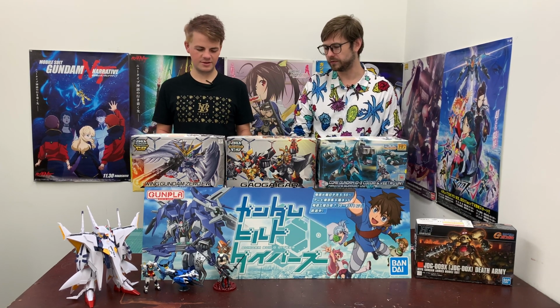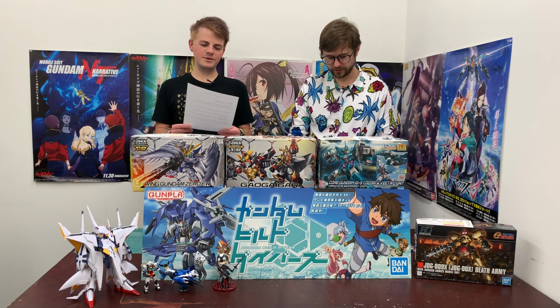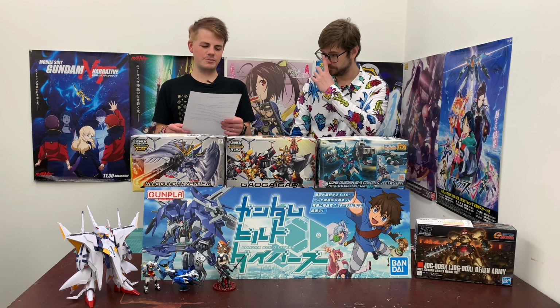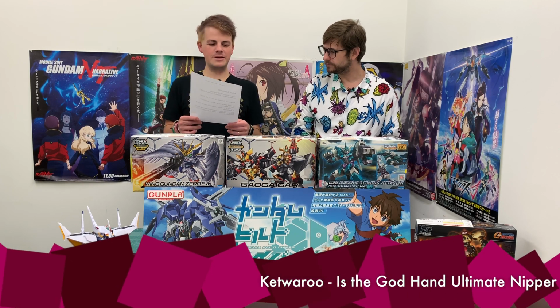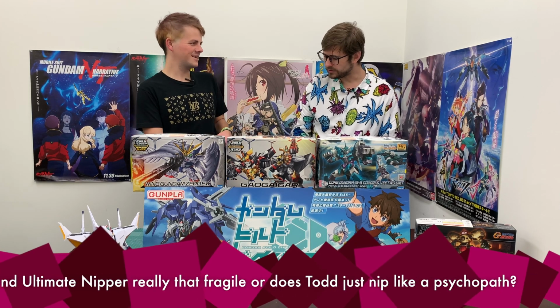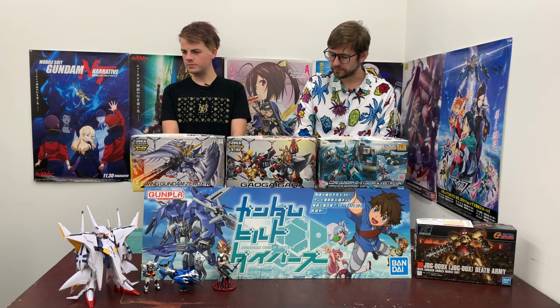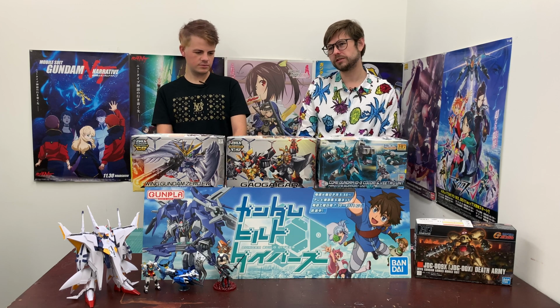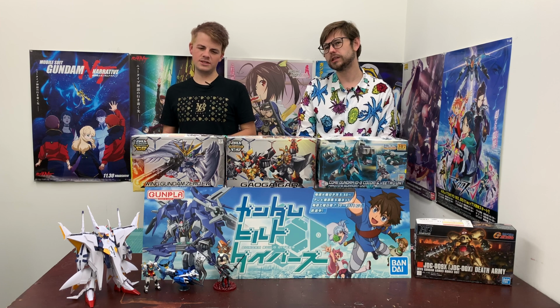It's just massive. Okay, Ketwaru says on the back, do not twist while cutting plastic. This is on the nipper box when I was reading it. Looks at the back of own God Hand nippers. It's all in Japanese. But hold on, is the God Hand Ultimate Nipper really that fragile, or does Todd just nip like a psychopath? You know, I do not think I really nip like a psychopath, but they do feel a bit fragile to me. I think I've broken 4 or 5 pairs now.